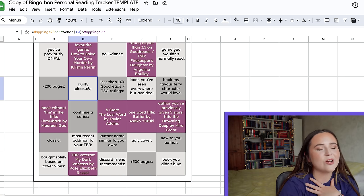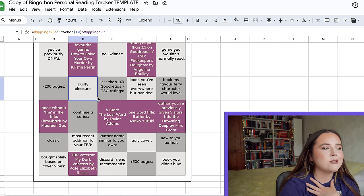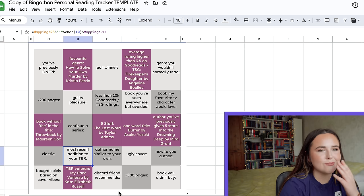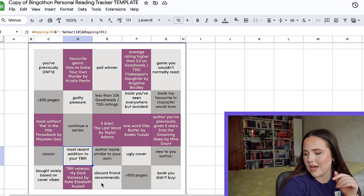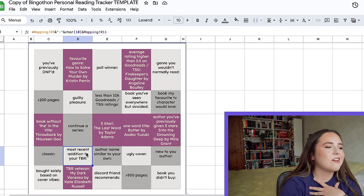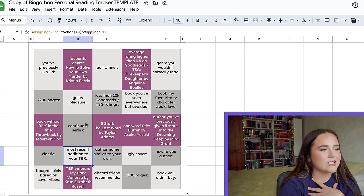Because I have told everyone I will read Unhinged. So maybe let's do that. So we're gonna get double bingo. We're gonna get 2 lines is the aim of the game. So we're gonna read a guilty pleasure, we're gonna continue a series, and the most recent, what is the most recent addition to my TBR? It's gonna be something I unboxed recently. What one was it? I think I know what it is. So let's go select what we want to read for these 3, shall we?